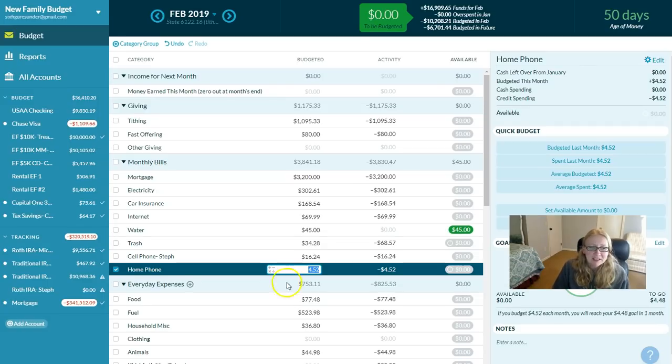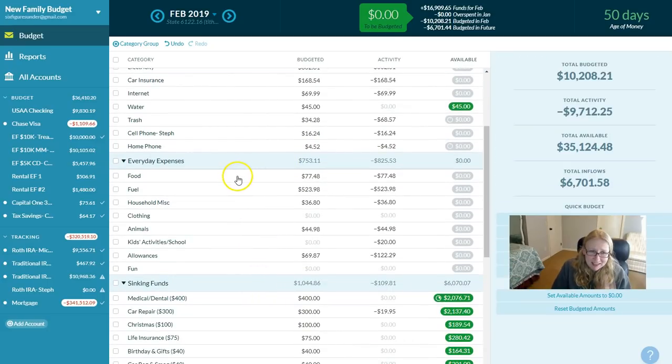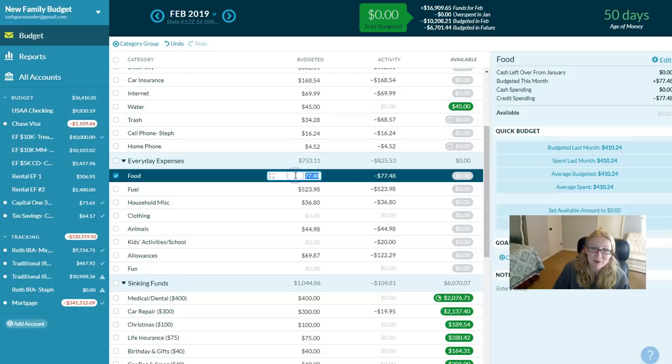Okay, our everyday expenses, we set the budget for them each month, but it kind of varies. We had a no spend month in February, so that's why this is so ridiculously low. Usually we spend $400 a month for our family of 7, but in February for our no spend month, we put $100 towards food and we didn't even end up using all of it.